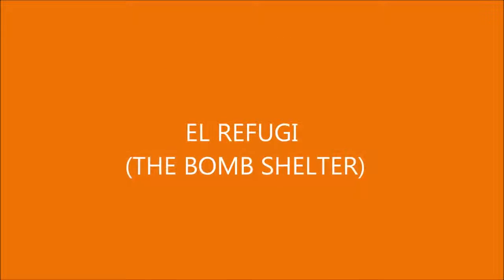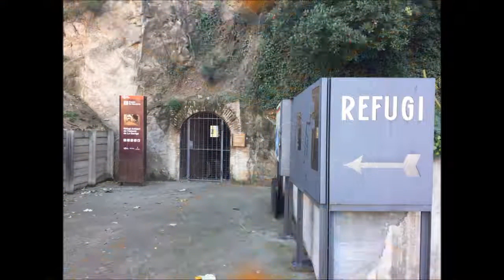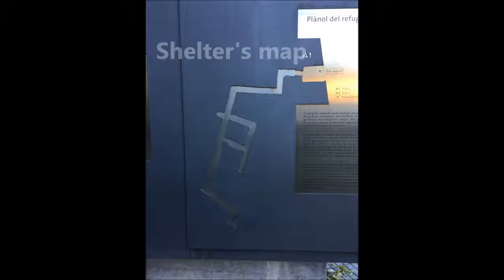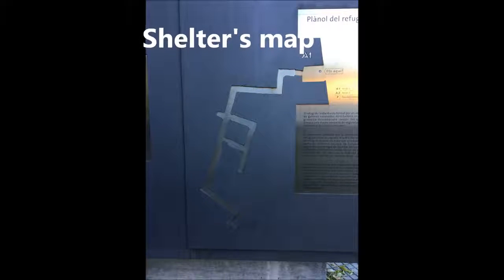Now I'm going to explain the history and some details of La Garriga's bomb shelter. It's located right next to the train station. The bomb shelter is the first museum shelter in Catalonia. This is an exceptionally well-preserved shelter, dug directly into the granite rock, with over 110 meters of galleries. The shelter was built in the shape of the letter L to avoid getting hit by Franco's bombs.